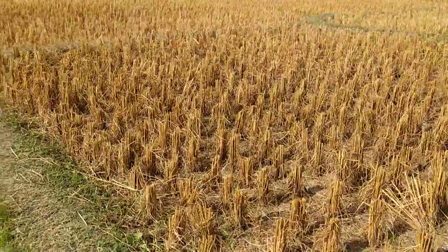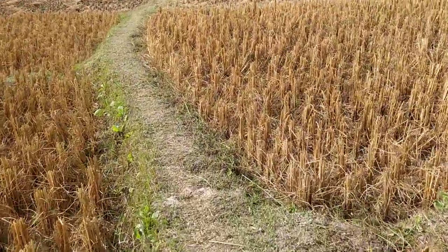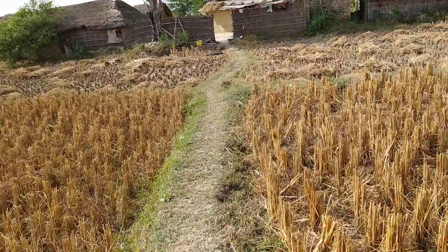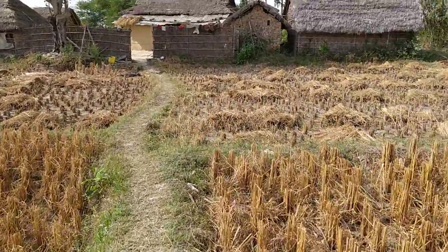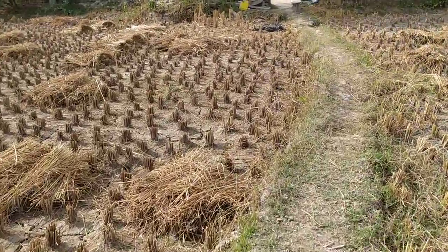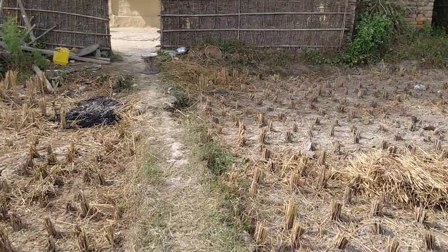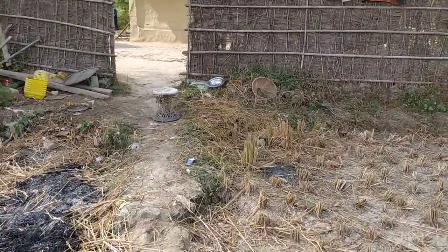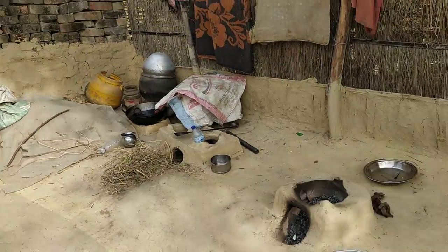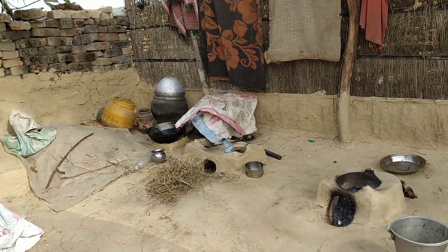so let's roam a little bit in villages, and this is the village life. So nowadays people are well connected to the city, the most of them use the bicycle and bike, and they used paddy raw hay to cook.